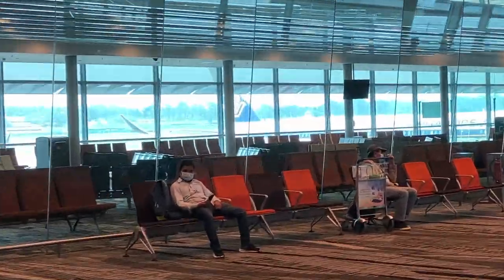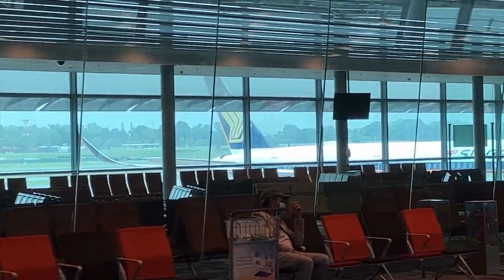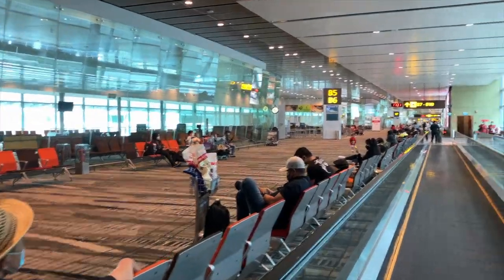I'm just gonna zoom in. So that's the Singapore Airlines logo on the plane that you see. And probably show you guys my plane later as well.